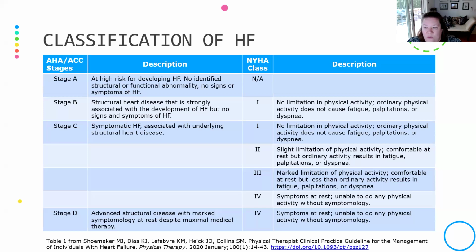Stage C is where they actually have symptomatic heart failure and they have underlying heart disease. Stage D is when you have advanced structural disease with marked symptomatology at rest despite maximal medical therapy.